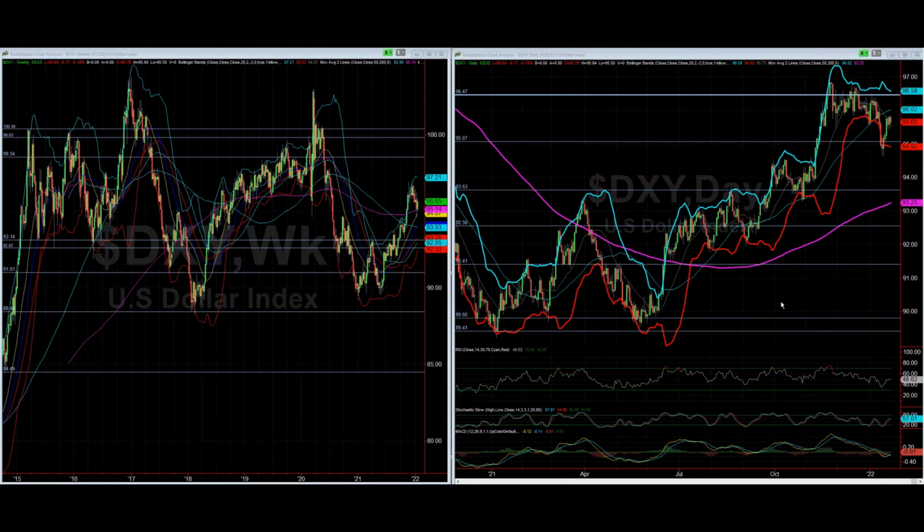Quite a boring week in the dollar. I don't have anything to add from what I've been saying for the past several weeks. And that is, until we start breaking above 96.47, there is really not very much of a trend. Support holds around 95.07.